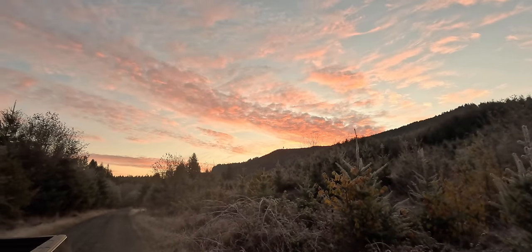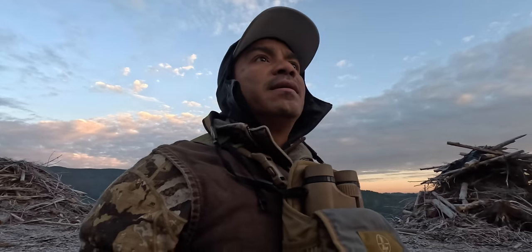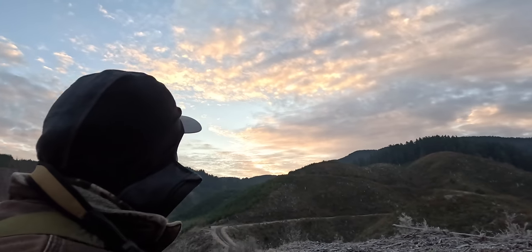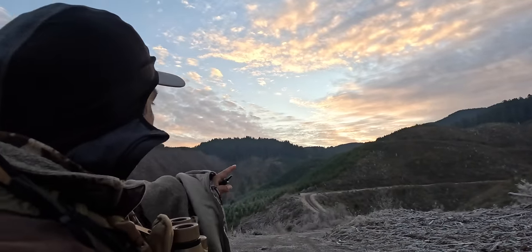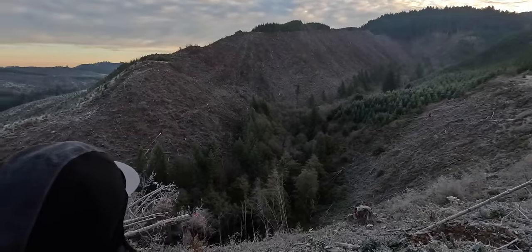Last day of scouting. So made it to a glassing spot. Yesterday we went up there, and that's where we scared the elk out from the top. And they ran down.